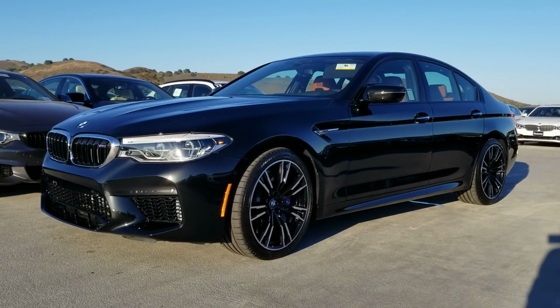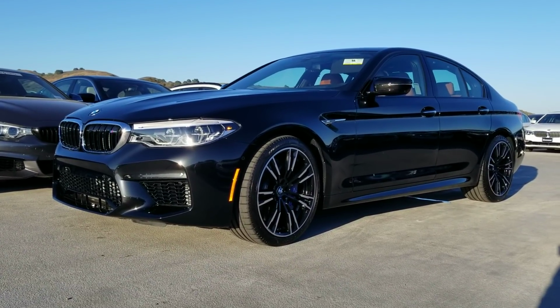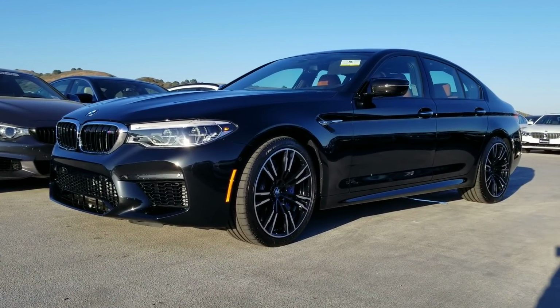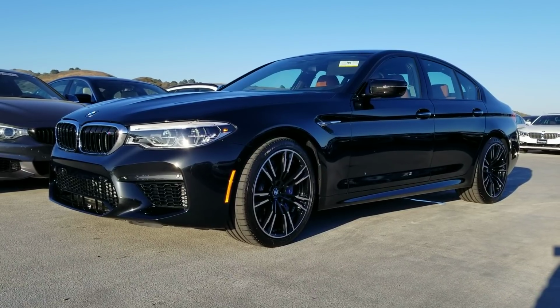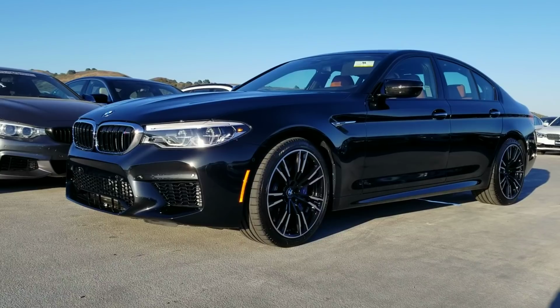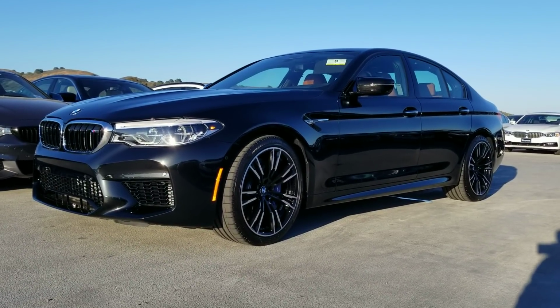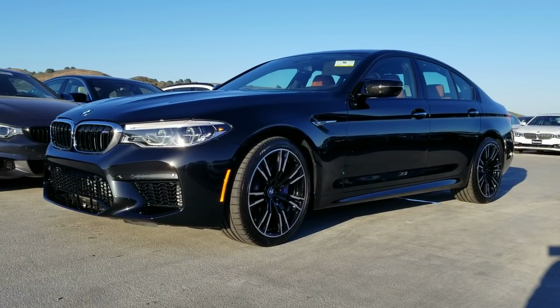I mean, being 195 inches long, 75 inches wide, 58 inches tall, it's got a 117-inch wheelbase, and the curb weight is 4,370. 4-door, 5 seat belts, big trunk, and it's got 600 horsepower and 553 foot-pounds of torque.